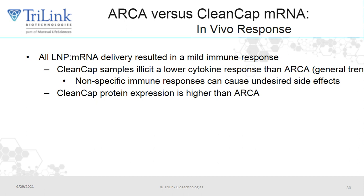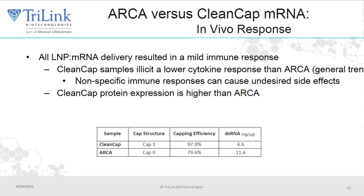I'd like to correlate these in vivo results to our in vitro results and remind you of the differences between the CleanCap and ARCA mRNAs. One utilizes a Cap1 structure with high capping efficiency and relatively low contaminating double-stranded RNA, while the other uses a Cap0 structure at lower capping efficiency with higher levels of relative undesired byproduct.